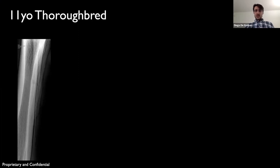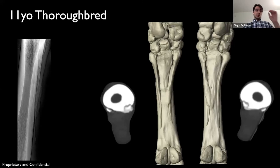This is a horse that came in for a suspect splint bone fracture. The veterinarian noticed a bony swelling on the medial splint bone in the right front, took radiographs, saw what seemed to be a callus, but he wasn't sure. He was not able to determine if there was a fracture line or not on all the radiographic views he took. So he sent the horse in for advanced imaging.